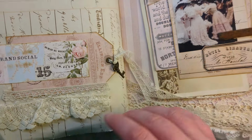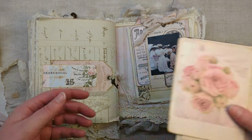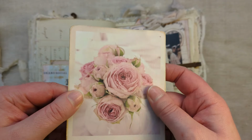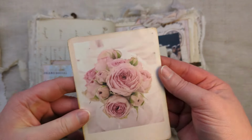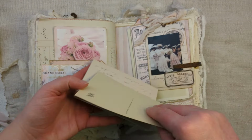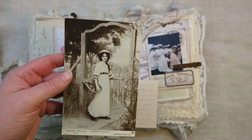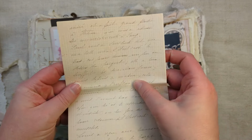Like everything that she makes is just super, super sort of feminine and pretty. Oh, that's so gorgeous. And then she's got another faux Polaroid. I think she's added some sort of matte finish paint or something to it, so it's not shiny. She's got a little stamp at the bottom there. Gorgeous image. So it tucks in to there. Then another gorgeous original postcard. This lady collecting her apples. Really pretty. Love that. And then some more original ephemera.